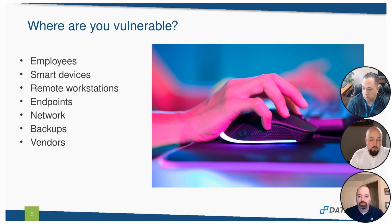From the employee perspective, you also have the accidents, the lack of following a policy or a procedure. You have just taking shortcuts or being sloppy, right? Those things also present a vulnerability. And for some of the same reason, because they do have access, they do have credentials. And even if they're not intending to do something to harm the business, they still pose a threat to the business. Next, we have smart devices.